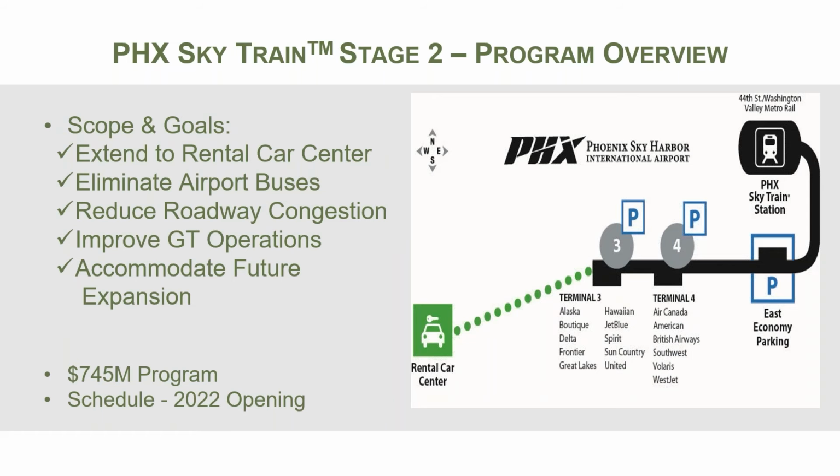So the scope and goals for the Phoenix SkyTrain Stage 2 are to extend out to the rental car center, eliminate all of the rental car center buses, reduce the roadway congestion through the airport, improve the ground transportation operations, and accommodate future expansion, particularly on the west side of the airport. There's plans for future hotel and possible retail development. This is a $745 million program. This includes all the systems costs with 18 new train cars, and it's scheduled for a 2022 opening.